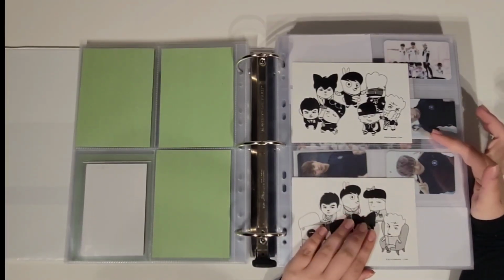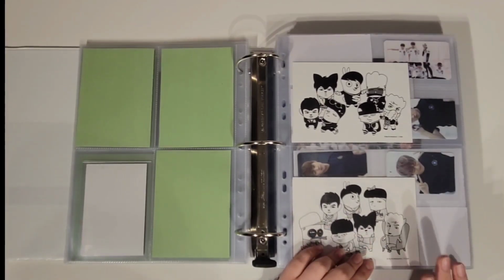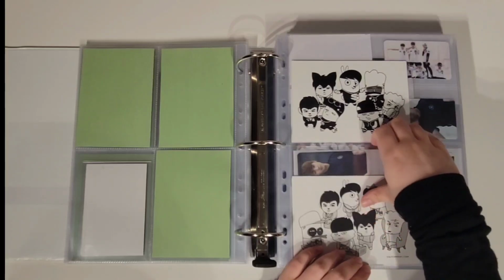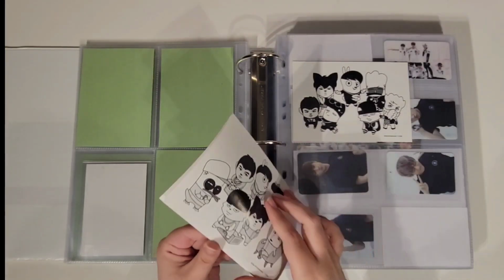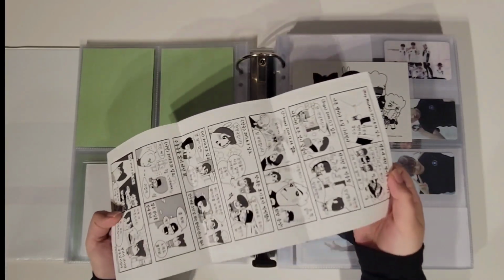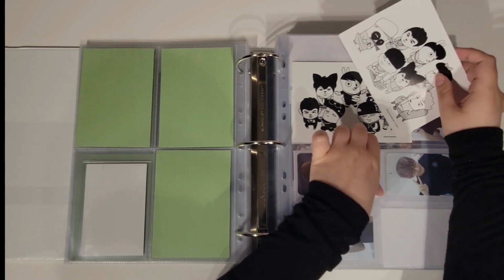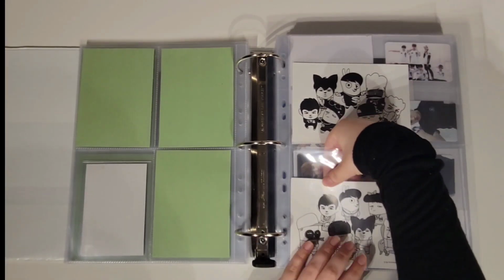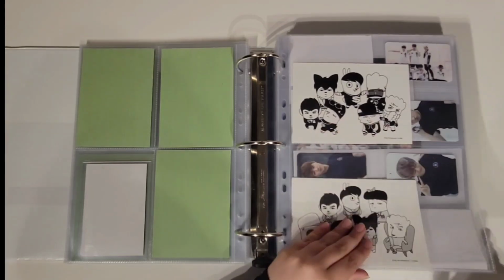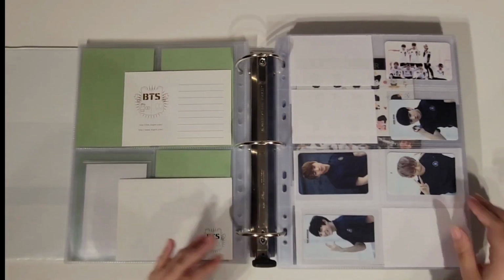Over here we have Too Cool for School, and then we have the Oh Are You Late To first press comic, kind of. It's kind of cute. I kind of miss Hip Hop Monsters. Okay, go back in there. Just me struggling with life. Then we have Oh Are You Late 2.